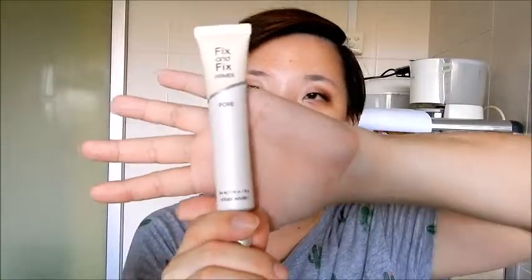So this is the packaging. It's like one whole tube, and this has 25 grams, so it's actually quite a big tube that you can use for quite a long time. So we're going to wait, but first of all I need to clean my face again because I'm actually very hot and sweating right now. Gosh, I hope it really, really rains later on, instead of holding it back. It's very stuffy and very humid over here.